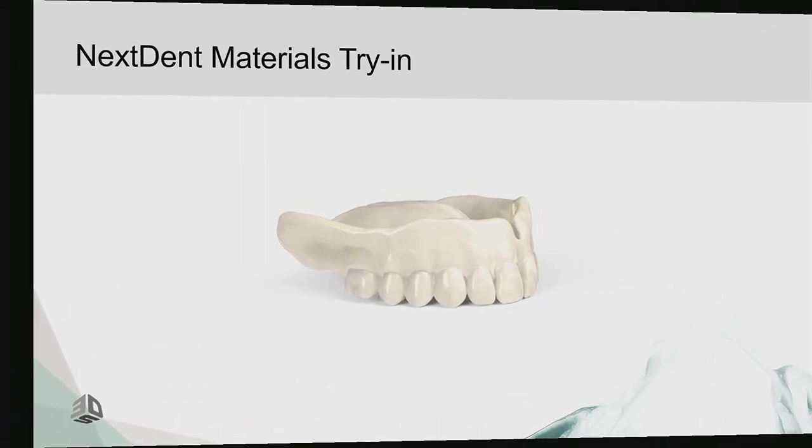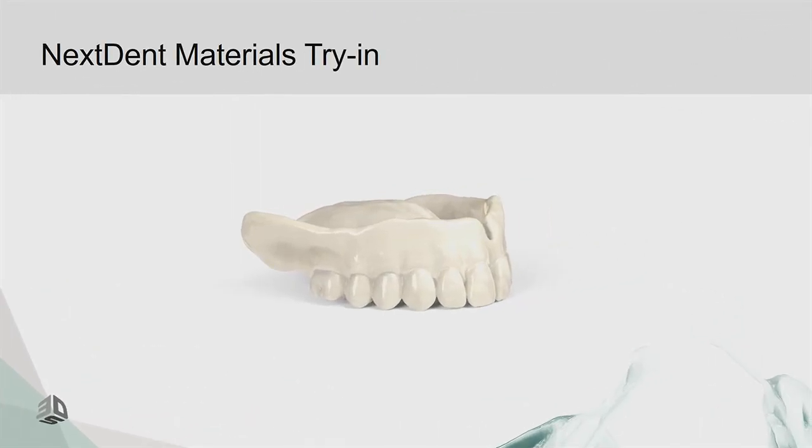So, try-in material, I think a very good combination with the printing of dentures.